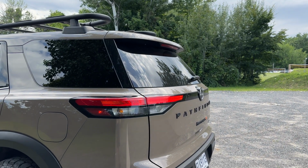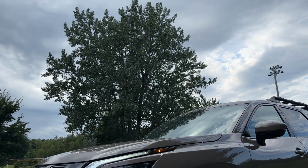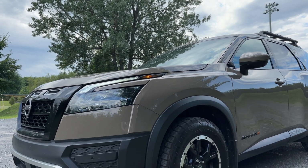Again, not a bad SUV. If you own one, let people enjoy what they want. Not a bad SUV for what it really can do. It's not the worst I've had, trust me. So with all that, let's get into the final thoughts.